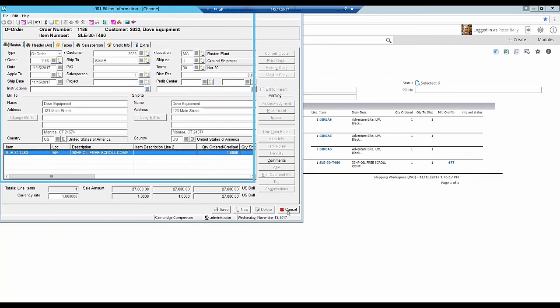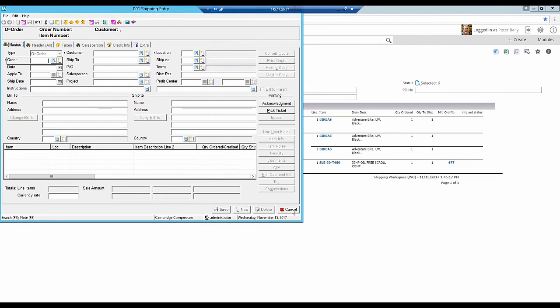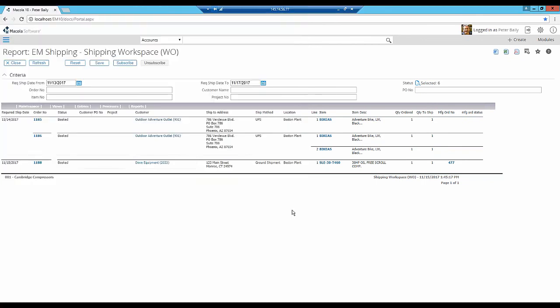As I step out of it, I have the ability to add some freight charges in here. Maybe there's some miscellaneous charge that is involved, and I can hit save and I've stepped out. Now some of the integrated shipping software will take the weights from the scales that you're putting this on and feed that information back into the system automatically. It's a nice feature. Used it many times myself.